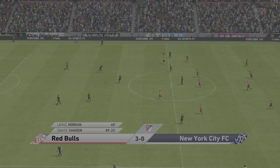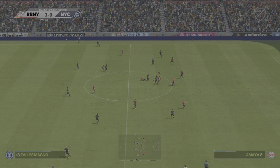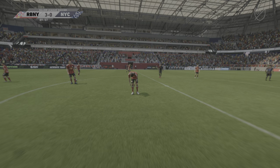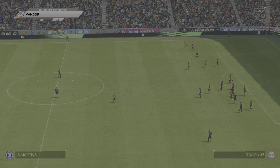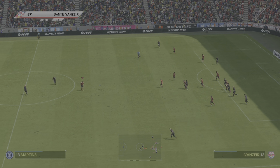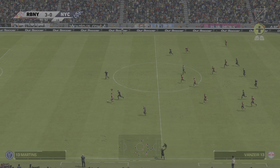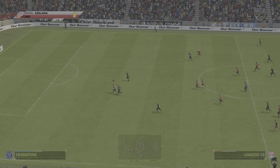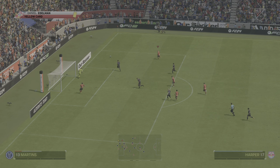And away we go again. 3-0 now. Oh, a really poor challenge. What's the referee going to do here? Well read to gain possession. No free kick, not yet. Advantage played. Well, they could get caught out on the break here. And he's done really well to keep that out.